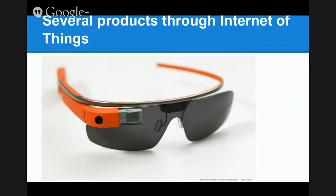As we all know, it's the Google Glass. Google Glass can take a picture or record a video. Google Glass can also show you the text messages as well as emails you receive and allow you to reply to them through voice. When you travel abroad, you can use it to translate a sentence from one language to another, and it's very useful.